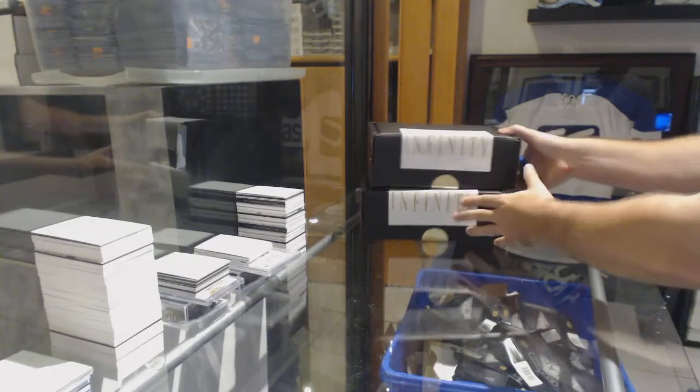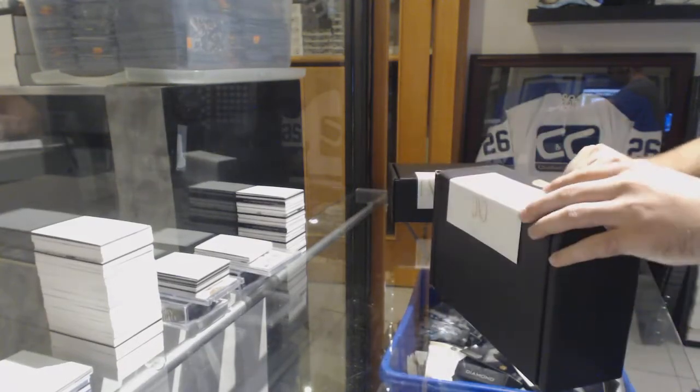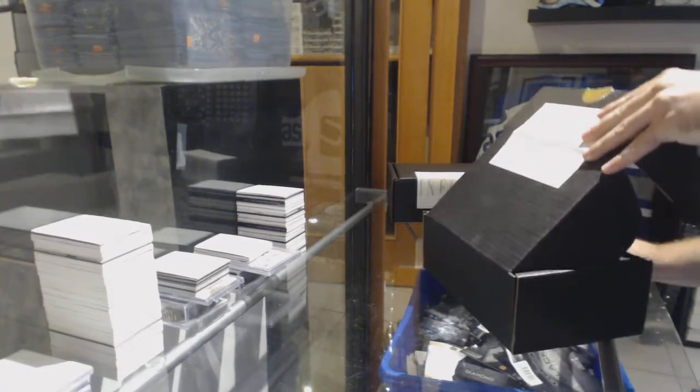Here we go, the two box double up of CNC Infinity.